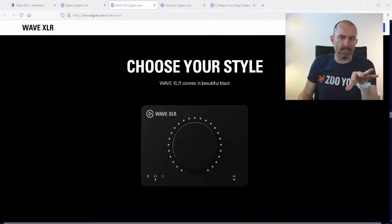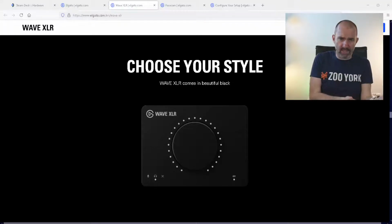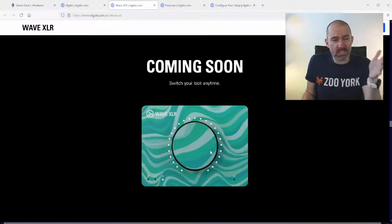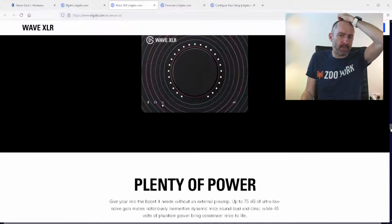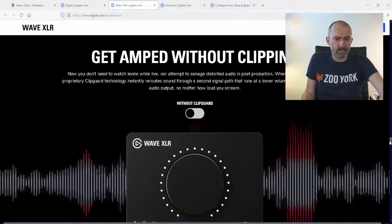And that is something that always puts me off individual XLR inputs. I'd go with an audio interface if it had one XLR input, if it was portable and it was for traveling. But even then, 2 XLR inputs would be good. £160, I don't think it's at a price point that would scare me away. I can see why some people would want this.